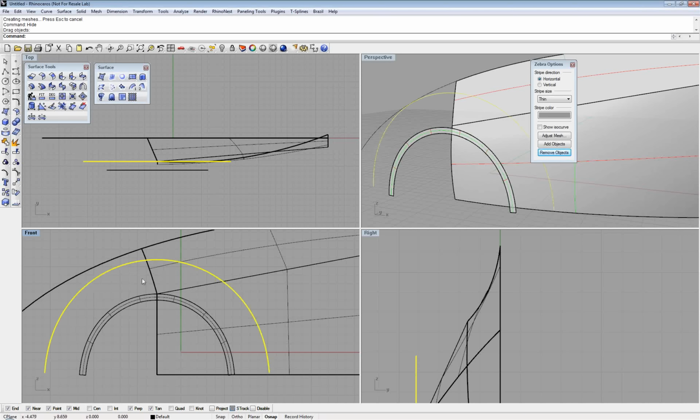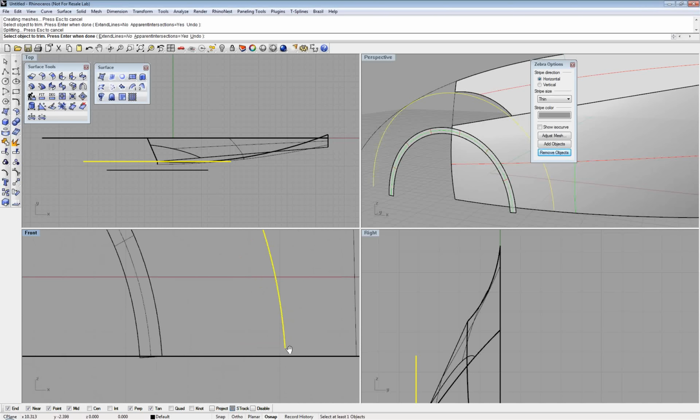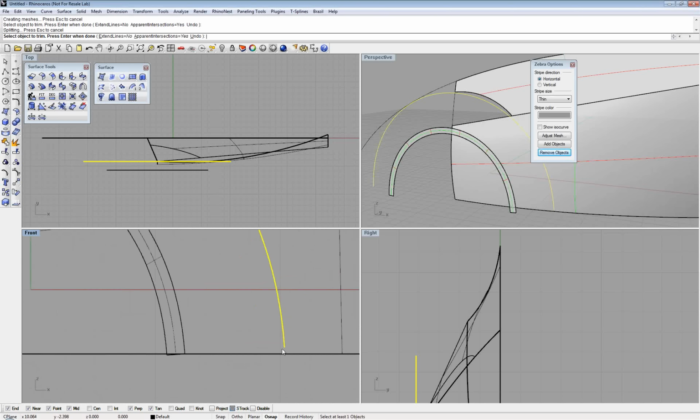And then I'm going to take this other curve that was our offset curve, and I'm going to use it to trim each of these surfaces. And you'll notice, given your geometry, if it doesn't go all the way past the surface, you can see in the front view here, you won't be able to trim.